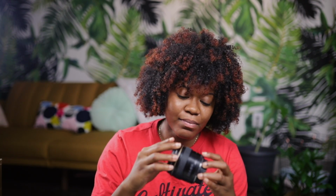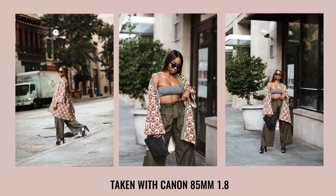I like moving. I like mobility. I don't have to stand in one spot and just zoom in and out. I like to move around, so that doesn't bother me. But this 85mm is the bomb. This lens is all of my clients' favorite lenses. This is what I like to call the creamy headshot lens. If you need a good headshot with good blur and sharpness, this is the lens to get.